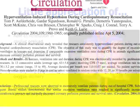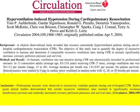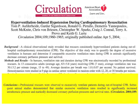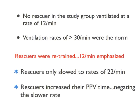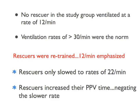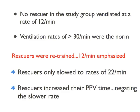One paper by Aufderheide et al., published in Circulation in 2004, helped to bring the problem of hyperventilation and failed resuscitations into focus. Rescuers were studied to determine their actual ventilation rates in field practice. The observations were startling. Patients were routinely ventilated at rates of over 30 times per minute. Even after retraining, these experienced rescuers only slowed their rates to 20 times per minute.